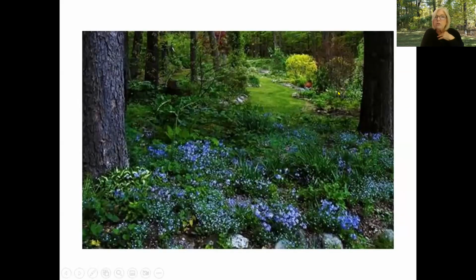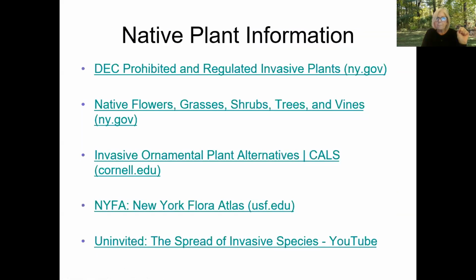Here's a picture at Dawn's Wild Things, the Wild Things Rescue Nursery. And that is in Rensselaer County, New York, right next to Albany County. It's up in Hoosick Valley, and she grows only native plants. And this looks to me like it's either woodland phlox or wild blue phlox. And look at how beautiful that is in the shade, just to tempt you a little bit.